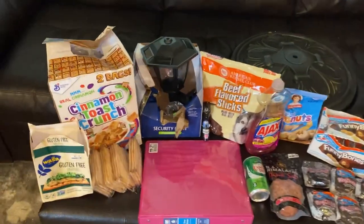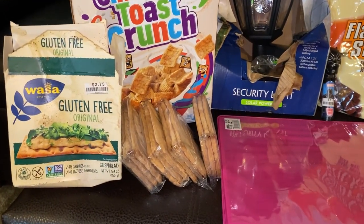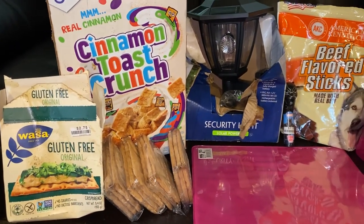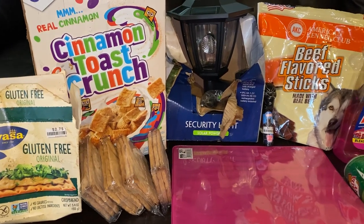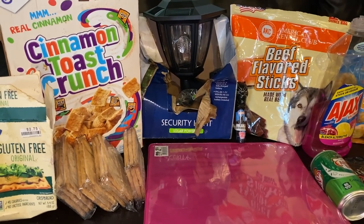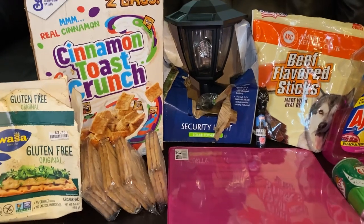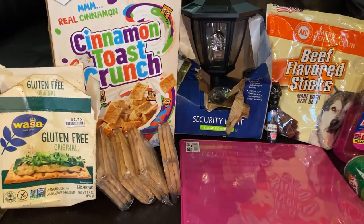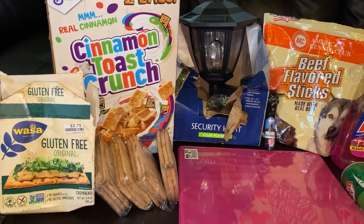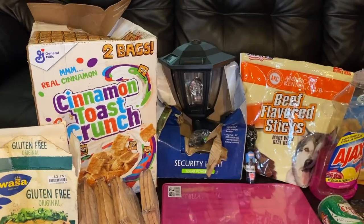So we got some Wasa gluten-free original crackers. The box is all gross because if you remember, the Big Lots dumpster was full of French dressing and other gross soil and it just was really disgusting. So a lot of this stuff was soiled, but I was able to save some regardless. So I saved the four packages inside as those weren't soiled, only the box was. Some Cinnamon Toast Crunch. There are two giant bags inside.